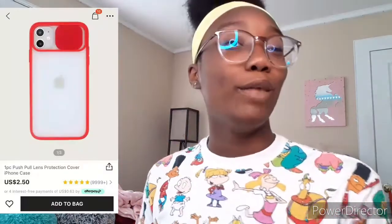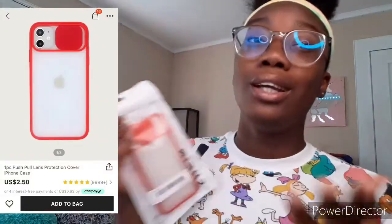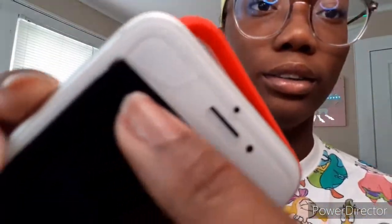So yeah, the next case, I don't think I'm gonna like this. If y'all see what they look like on the website versus what they look like on this camera, it's kind of different. But let me just say, this is this case, and let's open it and see. I think, oh, it's kind of similar. People were saying this moved easily, but it really doesn't. Turn it off. My screen protector already got cracks in it. So yeah, this case.